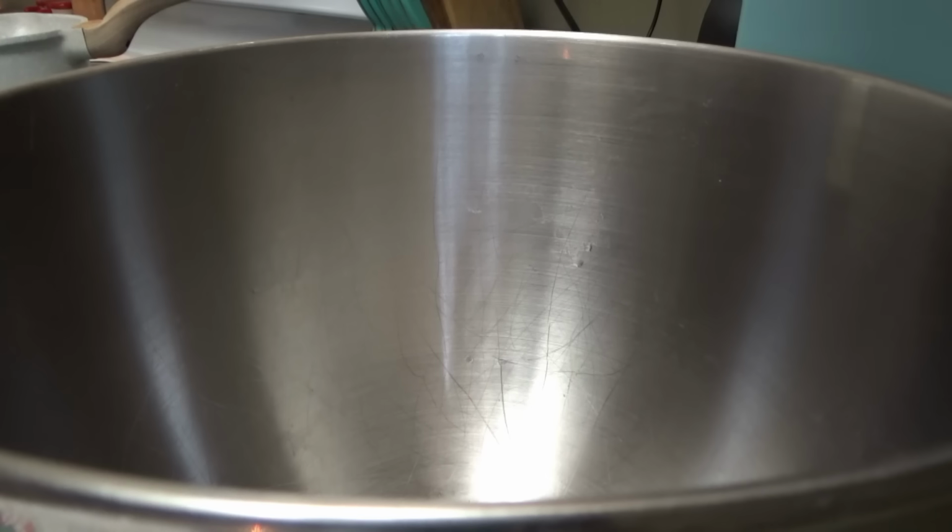Okay, first we will make the cake batter. We start with 2 sticks of butter, and they need to be softened. This has been out for a little while, but it's not quite softened enough, so I'm gonna put it in here in the microwave on defrost for just a few seconds.